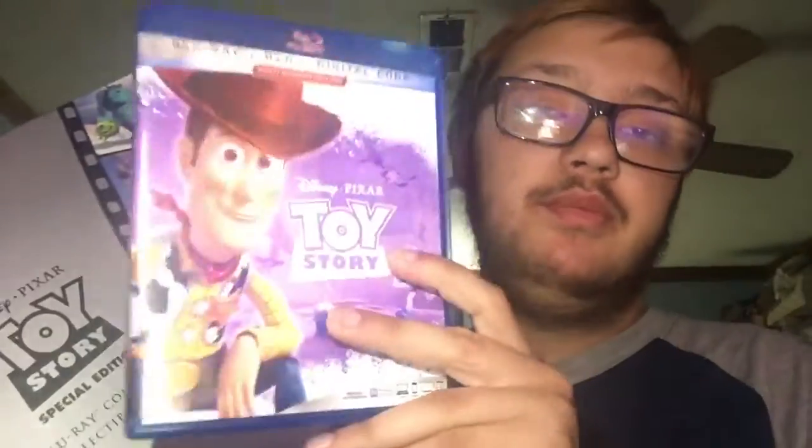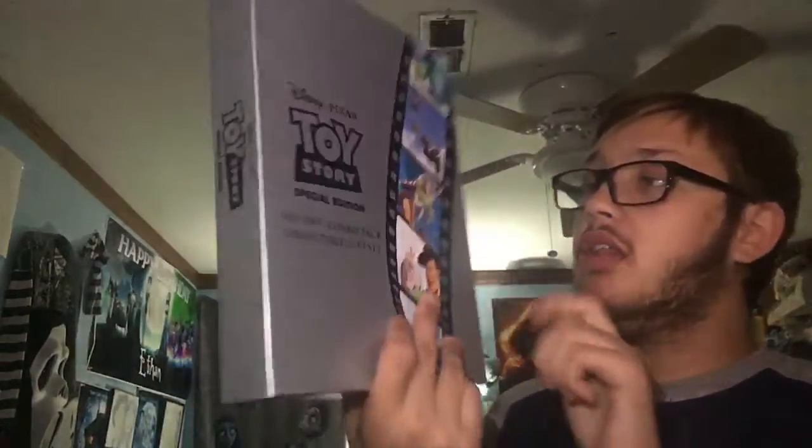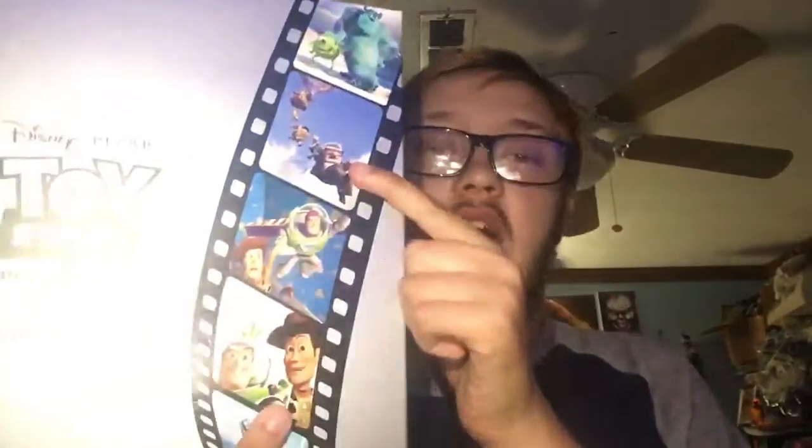Now, I do have Toy Story on Broadway. If you saw my Toy Story collection, you will see this. Not the other one, because I love this, but this is something I don't see every day. Anyway, on the front you get Monsters, Inc., Toy Story 1 and 2, Wall-E, and then on the spine you just get the Toy Story logo. Same thing with the other spine, on top too. And actually, nothing on the bottom.